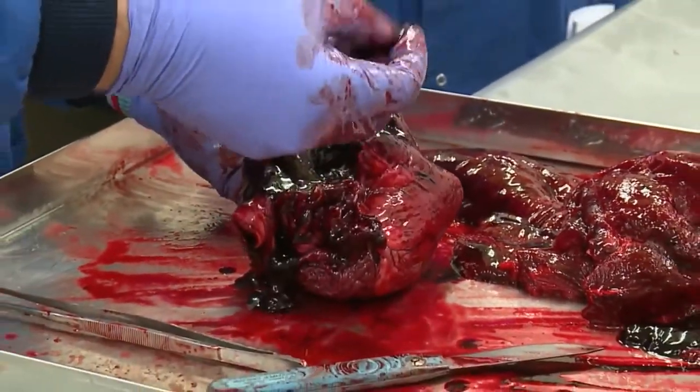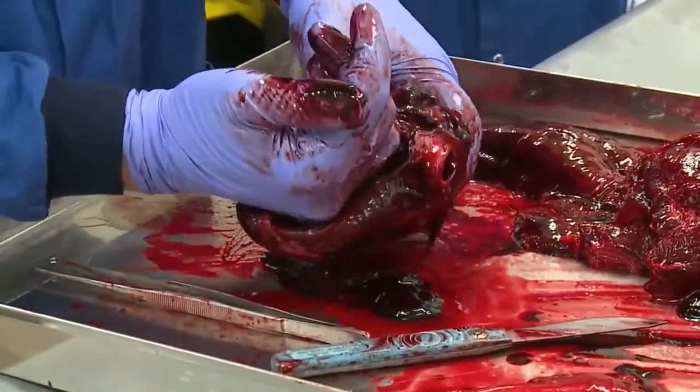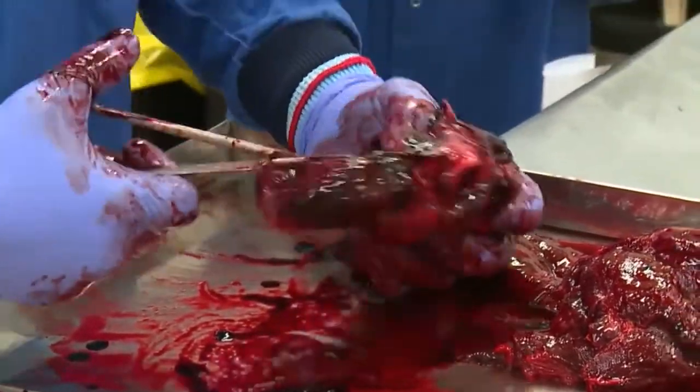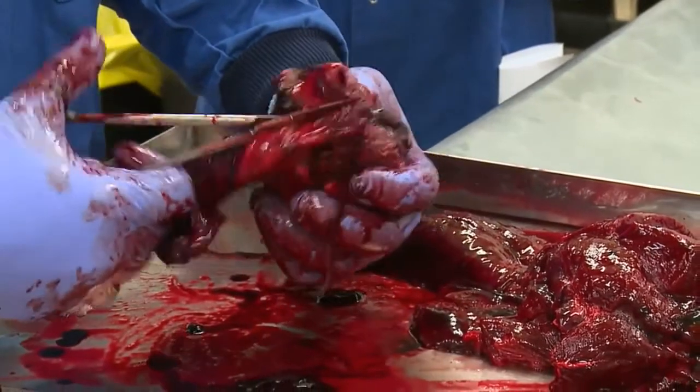These clots, they're normal. We would see those normally in an animal that's gone through this process. I'm just going to check what we call the tricuspid valves. Valves stop the blood flowing the wrong way, and we have them as well.